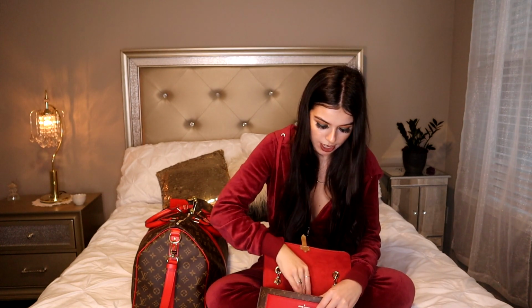I have my passport. It's just because I like to travel with my passport. It just makes me feel safer having an extra form of ID on me. Then of course my wallet with all my cash, credit cards, driver's license, the whole nine. Then in this little pocket, I like to keep an extra scrunchie. I always have one on my wrist, but you never know, you might lose one. And I keep my lip liner and lipstick in there as well.